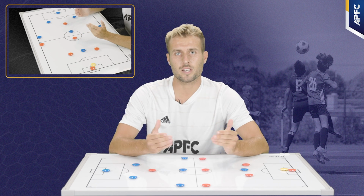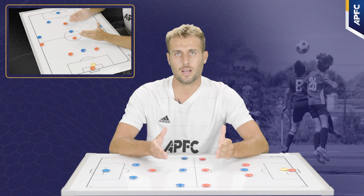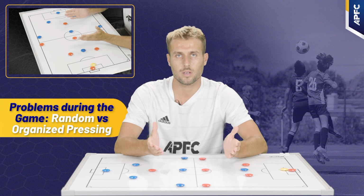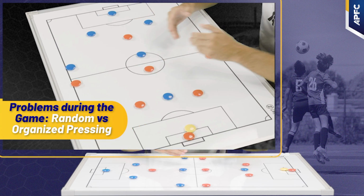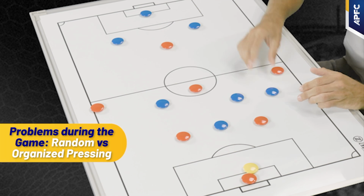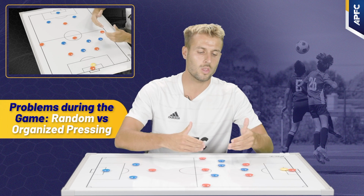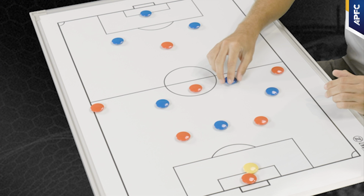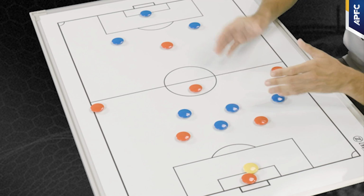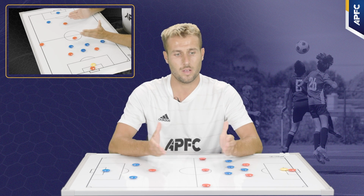In order to understand the +1 advantage and the build-up, we have to understand that in the game of 7v7 there are two situations that could happen. One is that the pressing is random. Random meaning that the players are going to press without sense, outside players going inside, inside players going outside, there is no structure. If that's the situation, we don't have time to identify if they are pressing with one player or with two. It's so random because at these ages the kids are little and some of them don't have the knowledge of pressing yet.